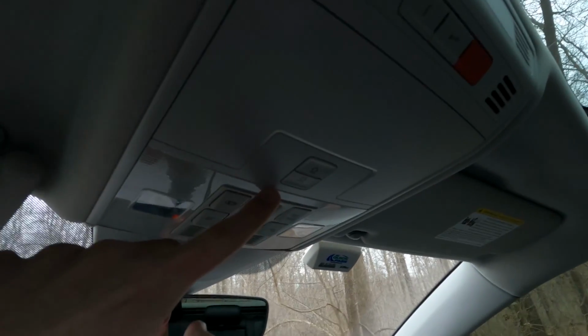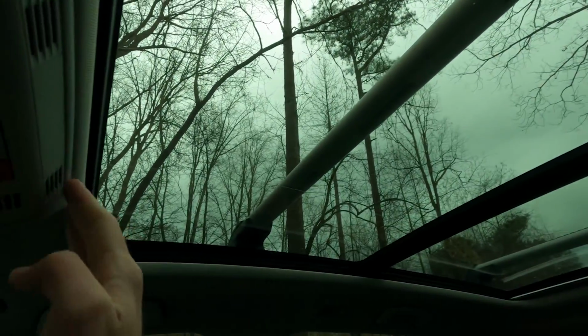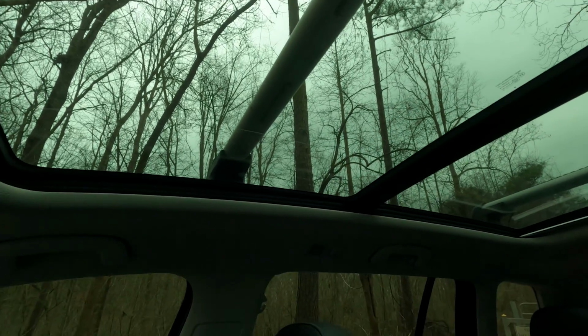These 2 buttons right here control your sunshade, which, like the sunroof, is obviously fully power. However, this actual sunroof only opens to the centerpiece right here. It either tilts up or slides back.